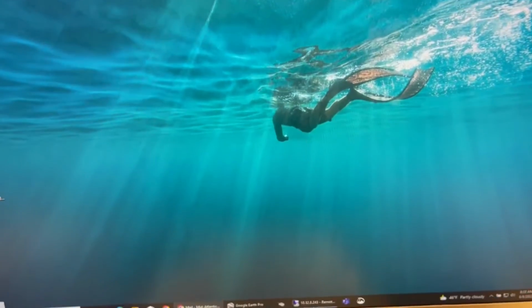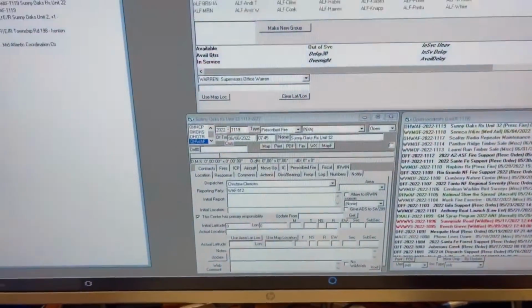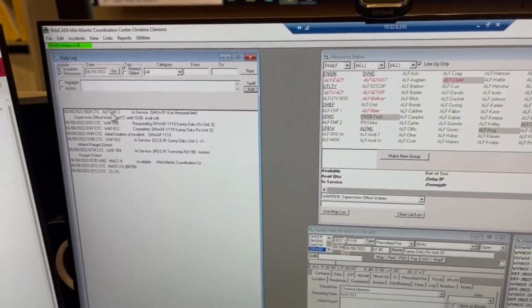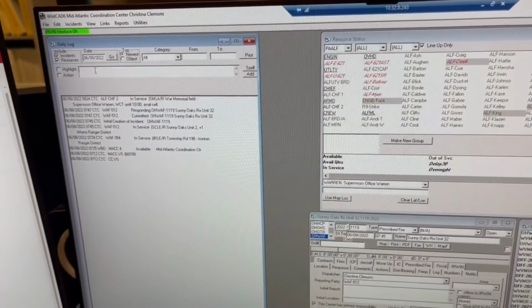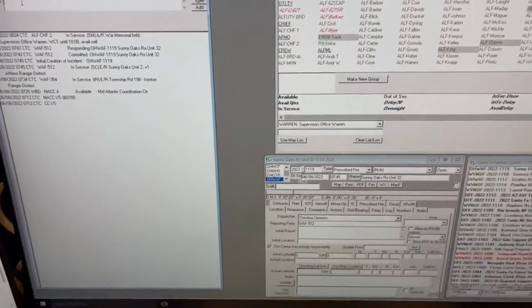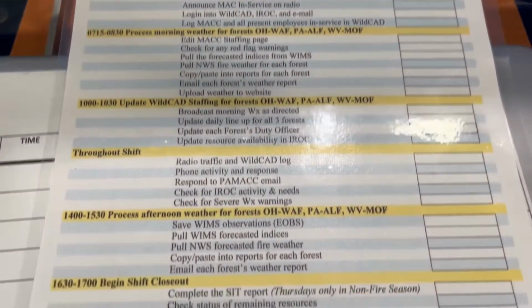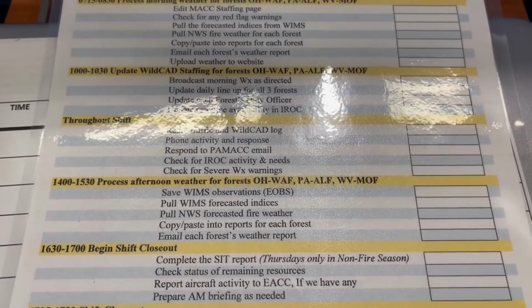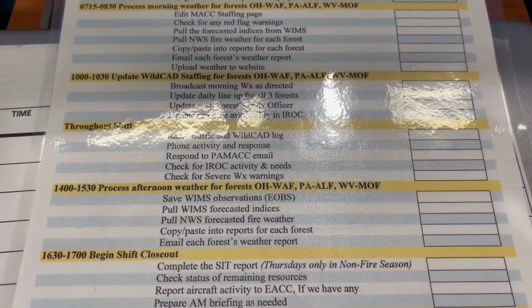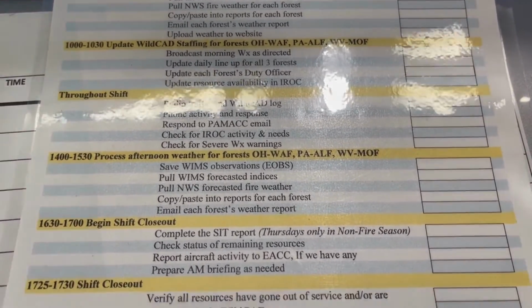Okay, once we've finished updating our weather, posting it, the next and final step is open up your Wildcat. If you are on the main screen and you don't see Wildcat, it might just be that it's down here. You click that to bring your Wildcat open. And then we're just gonna log that we have updated our weather and emailed our weather. And then your next step after that, you'll have a cheat sheet of duties, is at 10 o'clock you're going to read the weather, and then at 1400 you process the weather again for the afternoon, but you don't have to post it. You don't have to read the weather at 1400.